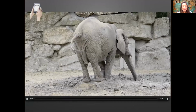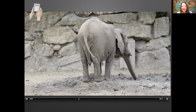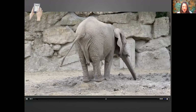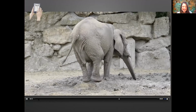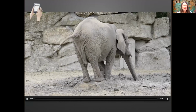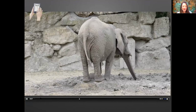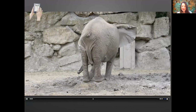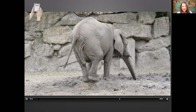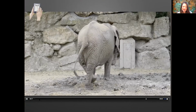Here is a great giant noun at the zoo. An elephant. That is a noun. He is so big. The largest land animal on earth. Land animal. And right now, he is busy trying to cool himself and trying to keep those biting bugs off. What is it? What noun does he use to cool himself and to keep the biting bugs off?